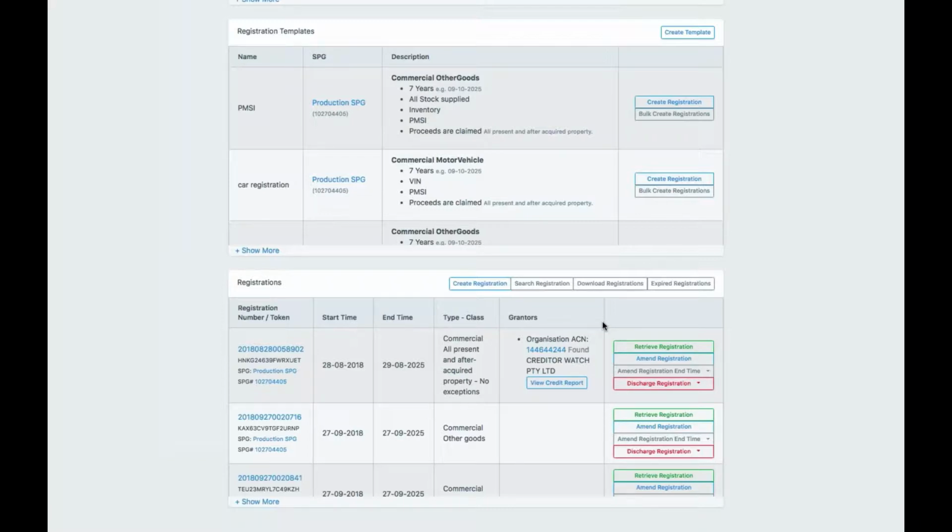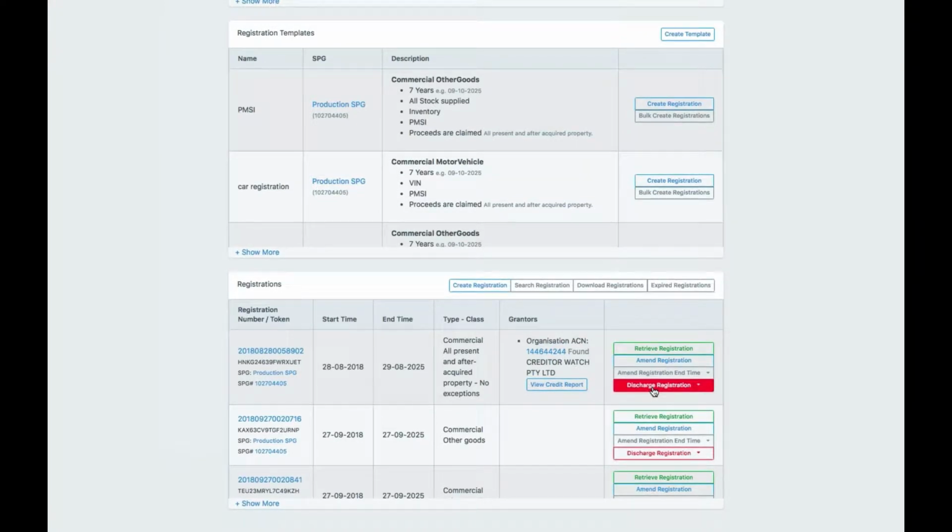Talking about registering and making amendments to your registrations, if you need to retrieve your verification statement and provide that to a liquidator in assessing your claim, you can do so by clicking on Retrieve Registration. If you need to amend any registration details, you can do so by clicking on Amend Registration. With the renewal period coming up for those introductory registrations on January 30 next year, you can extend the end time of your existing registrations with one click and choose the relevant end time registration. Finally, if your security interest has been finalised, you can discharge your registration again with one click.